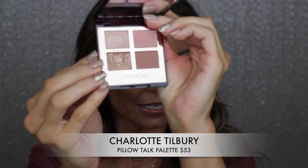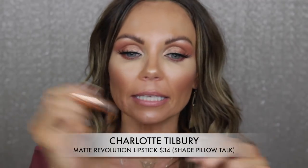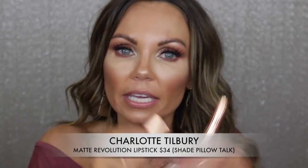Here is the palette. The Pillowtalk palette retails for $53. I also have the Superstar Lips in the shade Pillowtalk, and the Matte Revolution Lipstick in the shade Pillowtalk. These two lippies each retail for $34, so I have both options for you guys, and I give you my opinion on each of these lipsticks and which ones I prefer. You can buy these on the Charlotte Tilbury website, or on Sephora.com.